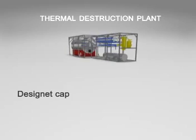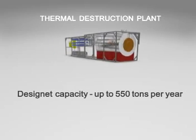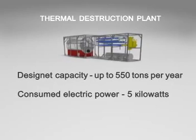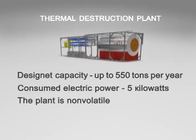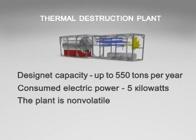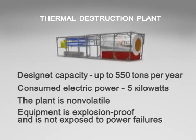Design capacity of one plant makes up to 550 tons of processed dry raw material per year. Consumed electric power makes only 5 kilowatts. The plant is non-volatile. Produced pyro gas is able to provide for its operation. Equipment is explosion-proof and is not exposed to power failures.